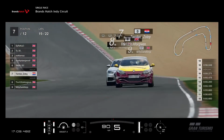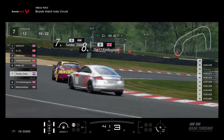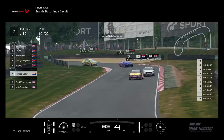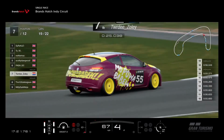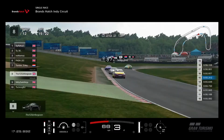Twerdy just holds on, but Unforgiven, will he go for the dive on the inside? Twerdy says nope, I'm going in for an early apex, thank you very much and goodbye. Twerdy takes 7th place, Unforgiven down to 8th. Can he go for a cut back here? No, he can't. Not enough power down the hill. So Unforgiven now down to 8th place.